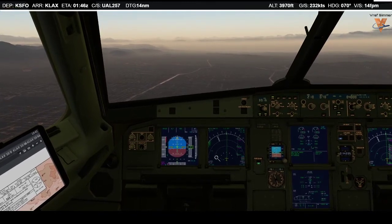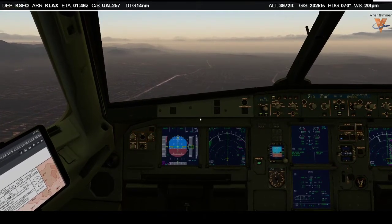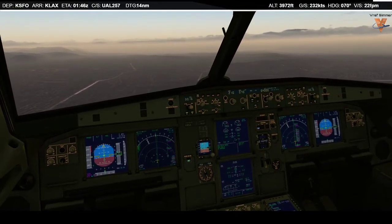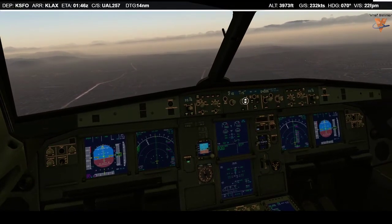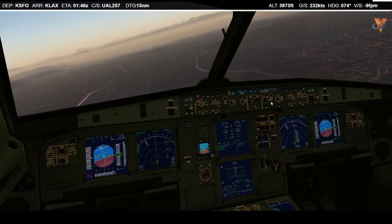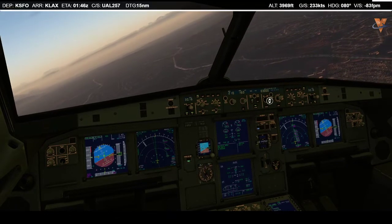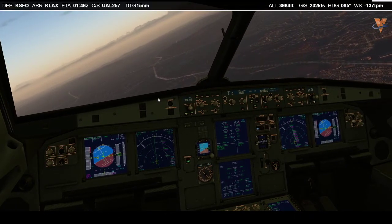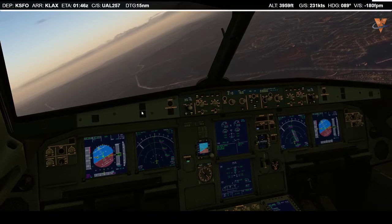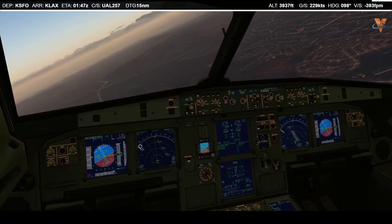Alright, I'm guessing he'll give us the base turn here shortly. 257, turn right heading 160, descend and maintain 3,000. Right 160, descend 3,000, United 257. 160 for the heading, down to 3,000.